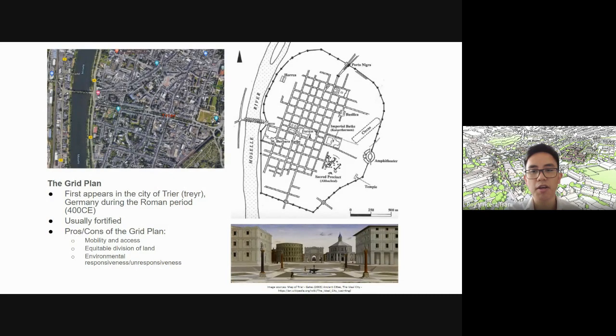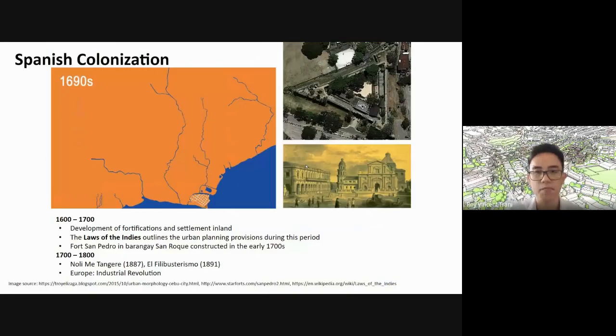But the major issue with the grid plan is that it doesn't do well when the site is sloping or when there's a hilly site, and then the grid isn't equal anymore because of the change in the grade of the slope. Okay, so we're reaching late 1600s, like 1700s.